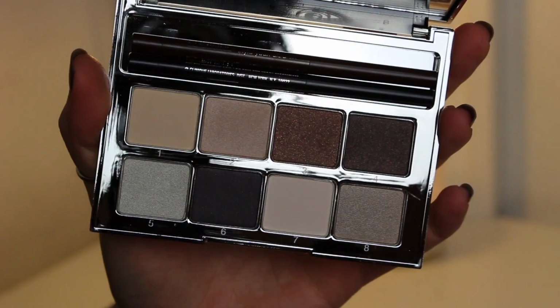But inside this palette, which is called the Pretty Easy Eye Palette, are 8 shades, which are all very, very wearable, kind of essential shades. 2 mini little eye pencils as well, which is just so good, especially because I feel like if they weren't to put the eye pencils in here, they would instead put a brush, which is probably going to be quite crap. So I'd much rather these little mini eye pencils.